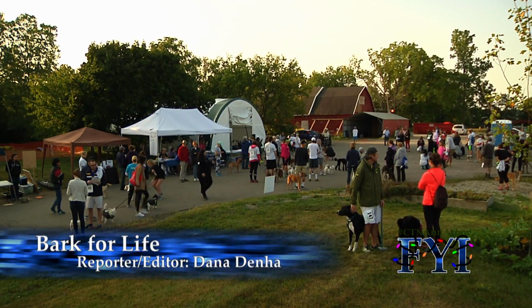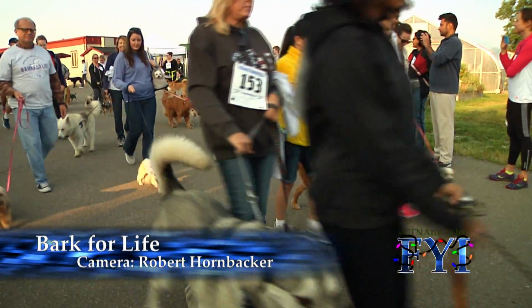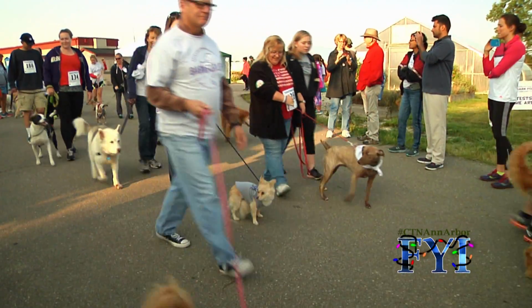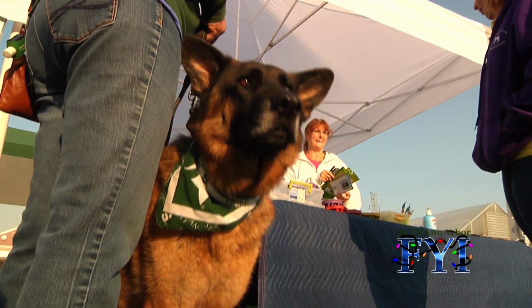Dogs were barking at the farm at St. Joe's as they walked and ran for a worthy cause. Bark for Life brought dogs of all breeds together to raise funds for the American Cancer Society. Many patients with cancer, their families have dogs, and they're their therapy. They help us get through it, whether we're fighting cancer or we're worn out from caring for someone with cancer.